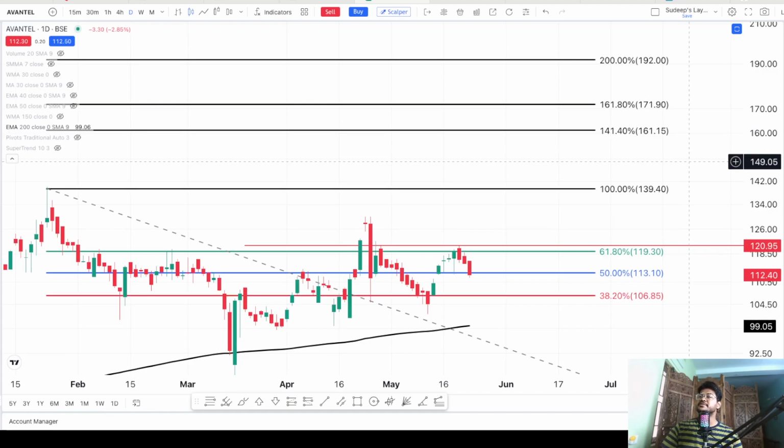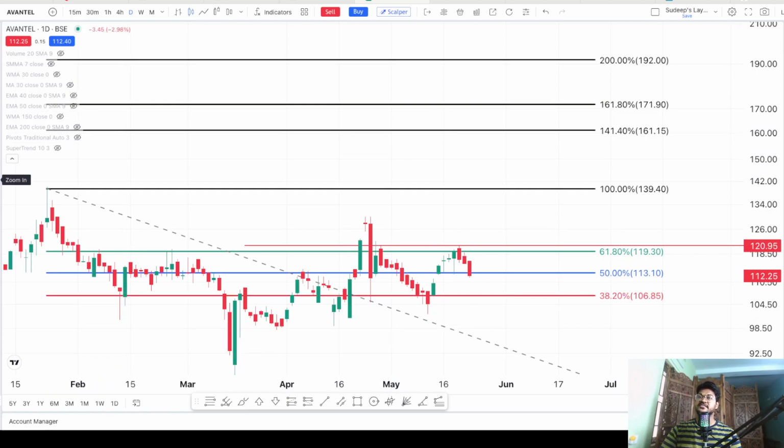This should be a good strategy, but make sure to make an entry only if it breaks the 120 level with a big green candle and strong volume, right? So that is all about Avantel.